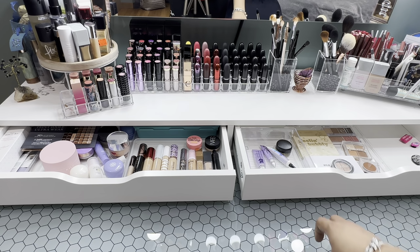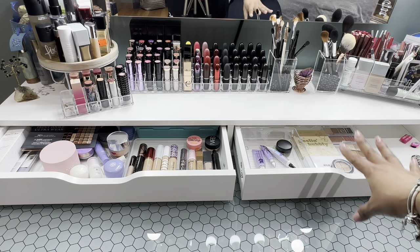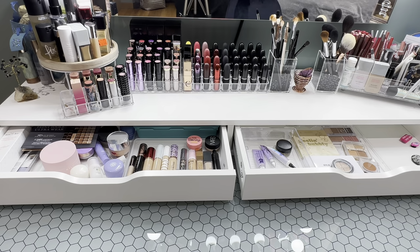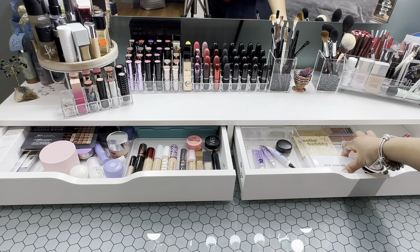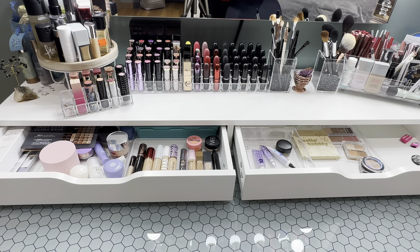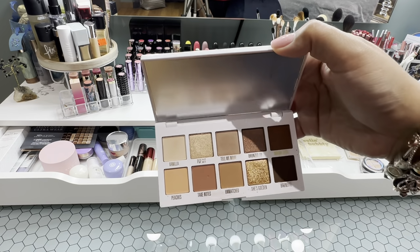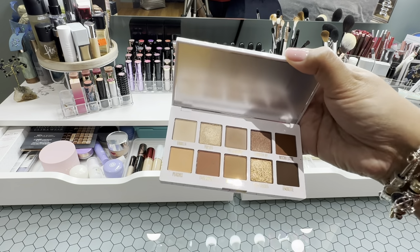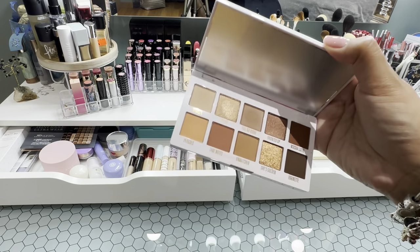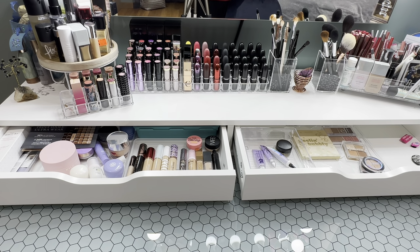A MAC paint pot. So those are all my eye primers right here. The reason that they live here is because they are my go-tos when I need to hurry up and get ready. So they're literally just neutrals. They're very easy to just either grab and go or quickly throw something in the crease and some inner corner highlighter kind of thing. So they're very easy.